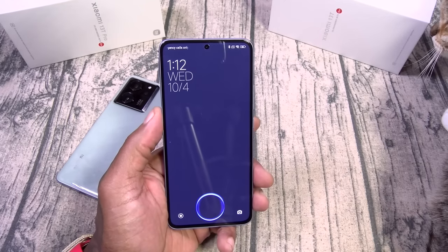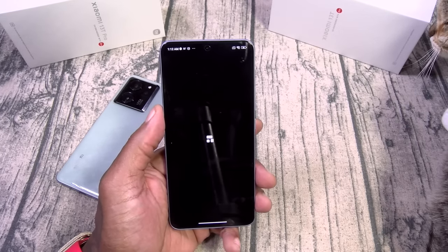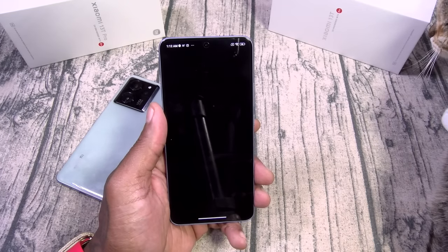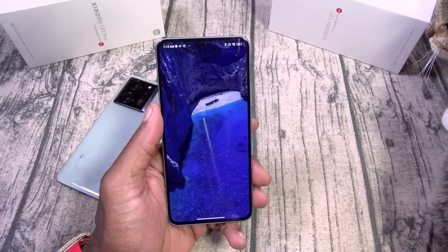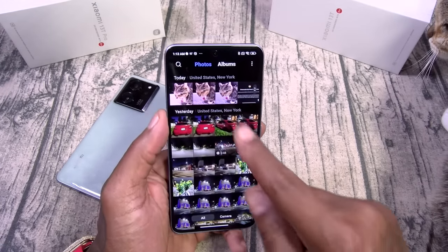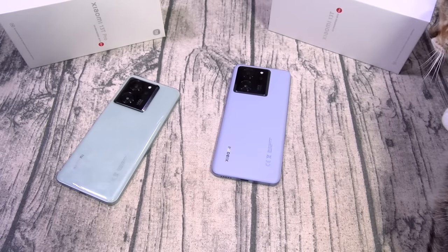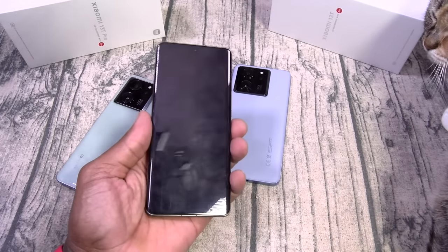You're not going to see that white box when I go to my gallery. Let me show you what I'm talking about. Okay, so we got the switch over. Go to gallery. You see? Those are my last recent photos. So thought protection. Now here's my 13 Ultra.